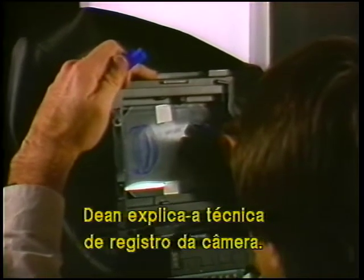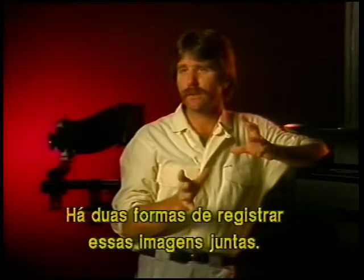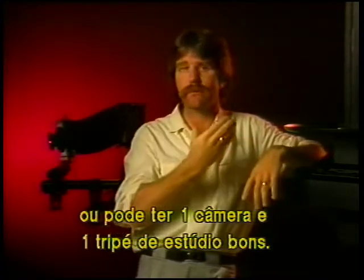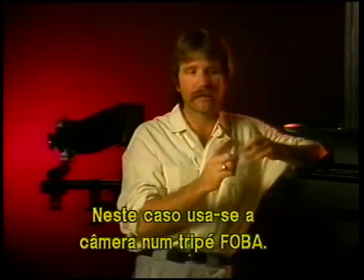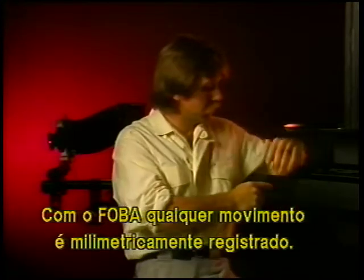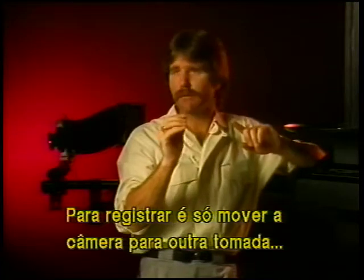Dean Collins explains the technique of camera registration. There's two ways of registering these images together. You can either have two cameras, separate setups, or you can have one camera with a very good studio stand. In this case, we use one camera with the FOBA. One thing about the FOBA stand is that everything has been marked out. Any movement, any placement, you'll see along this, every last millimeter has been marked out.